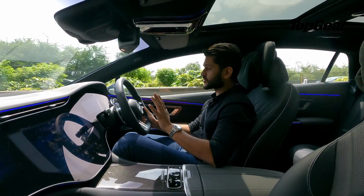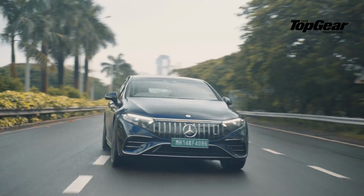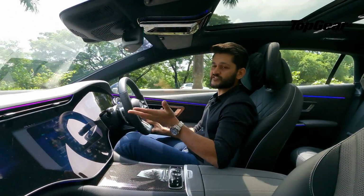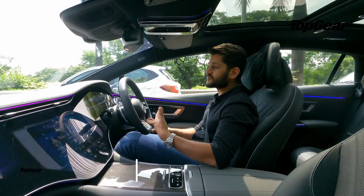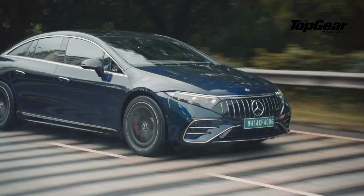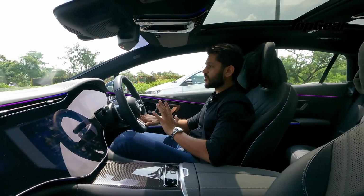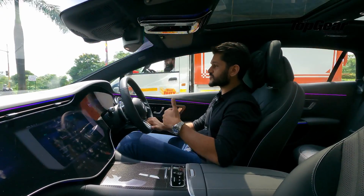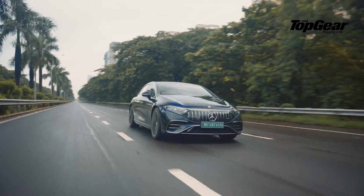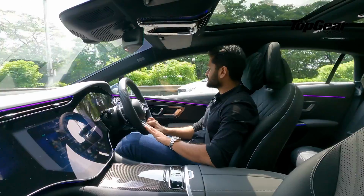Finally, the most important, if I'm buying an EV or you're buying an EV, is range. So it comes with a really large battery capacity of 108 kilowatt hour, which is even more than the Taycan Turbo S. The range claimed is between 529 to 589 kilometers as part of the WLTP global range cycle. In our tests, I will definitely say it's got range over 450 kilometers. We've done a Bombay to Pune run, and it was a big sigh of relief when you're driving or buying this car.